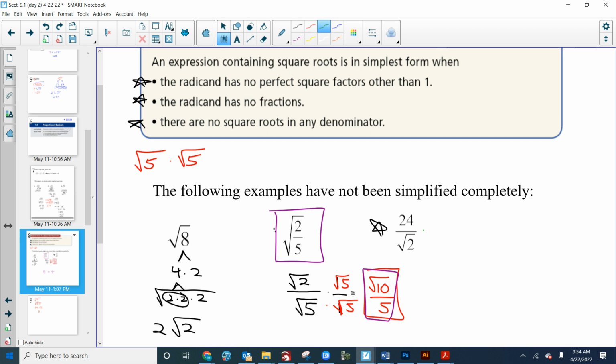How do we multiply by 1 in disguise? Radical 2 over radical 2. Whatever the denominator's radical is, you have to multiply it by itself to get rid of the radical. Isn't that the definition of a square root? If you multiply it times itself, the radical disappears. All right? Radical 2 over radical 2. Are we changing the value of the problem? No, because we're multiplying by 1 in disguise.